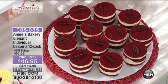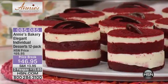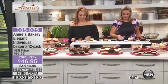You know, we did not talk about the strawberry yet. Oh, okay. Truth be told, the strawberry shortcake is my absolute favorite. Okay, I'm going to give it over to you.